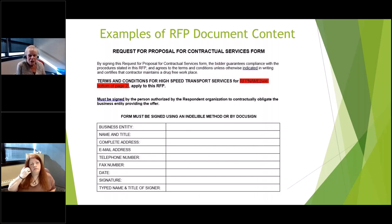And then this is basically the final sheet, and believe it or not, I've had this not be signed too. But this is at the very end: whoever is responsible for your contact with the provider who's submitting the bid needs to sign this. But in general, very easy language is what I wanted you to understand.